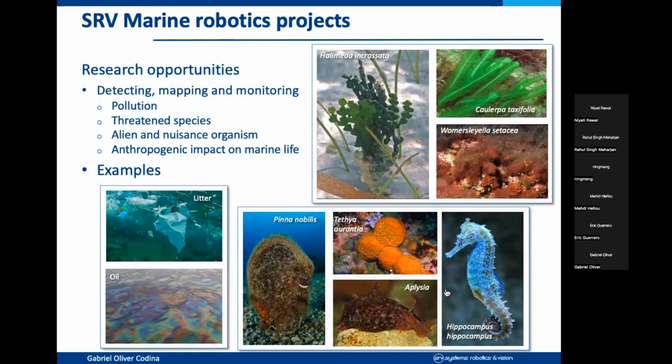There are a lot of problems. Unfortunately, there are a lot of problems. We have problems of pollution, with oil, with plastics, any kind of marine litter. We have problems with species that are in danger, like all these that you have here, the nobilis, the hippocampus, etc. We have also the presence of alien species that come in the tanks of the big ships, and when they throw the water away in the sea, they spread this kind of species, especially coming from the tropical waters. For example, we have the Halimeda and the Caulerpa, okay? And well, different kind of impacts from the anthropogenic origin.